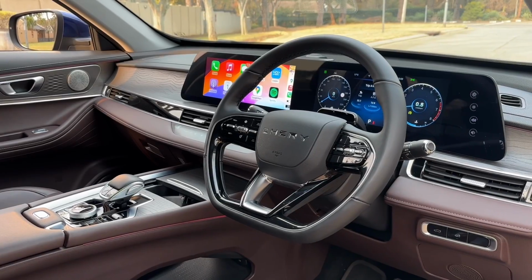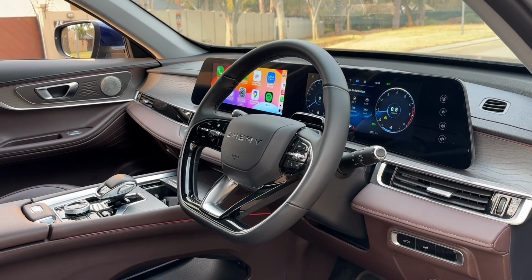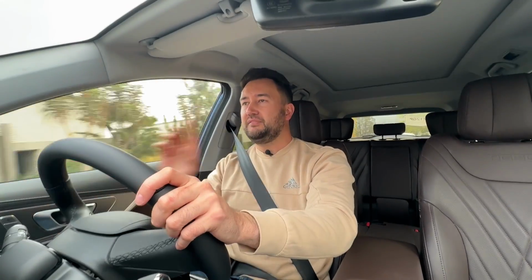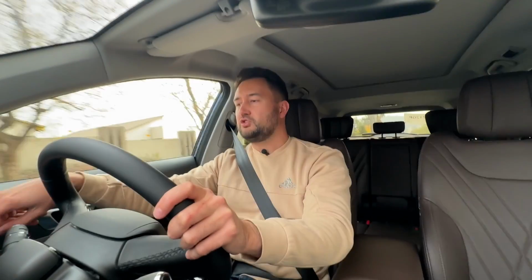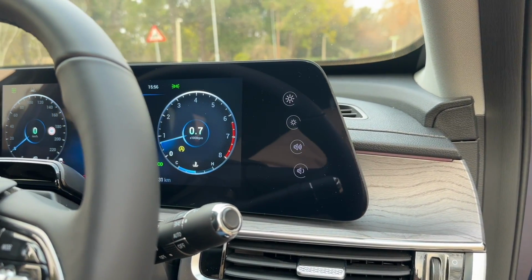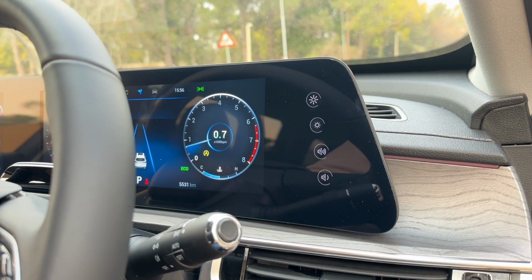Now it's always been a bit of a hack to be able to change your brightness on these screens at a moment's notice. Now what they've done, which is quite cool, is they've given you some shortcut buttons on the side of the driver's display where you can change the brightness, which is really awesome, and some additional volume buttons. So they've heard us complain about the fact that there aren't enough, and now they just put the volume controls everywhere. So thank you guys.